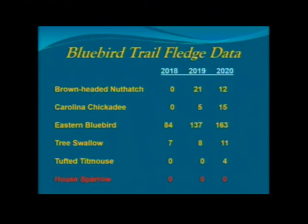And we've been having some pretty good luck. We're growing our bluebirds here for sure. And we've got some other cavity nesting birds that we're also collecting data on that are using our houses. You'll notice that the house sparrows are 0, and that's what we want to keep it. And you'll find out a little bit later why we do that, because they are an invasive, destructive species of bird. And I have a special technique for making sure no eggs hatch.